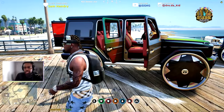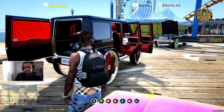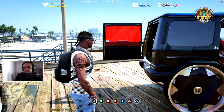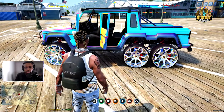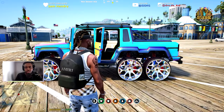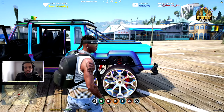But yeah, man, like I said, everything on Forgiatos, except for this Maybach truck, them the rims that came on it. All right, and we got this GTA truck over here. Had to get this so I could put 6 Forgiatos on that guy.